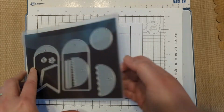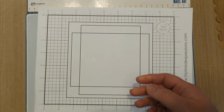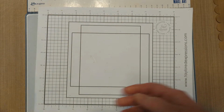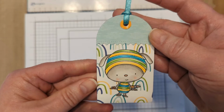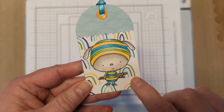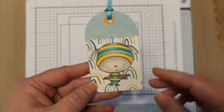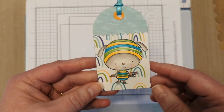And then I did use the Sunny Studio Build-A-Tag number 1 die. And let me see, I buried my tag. There it is, and there is my super cute tag. How precious. I like that. Not your typical rainbow. It's those blues and greens and yellows, so that's kind of what I colored it with.